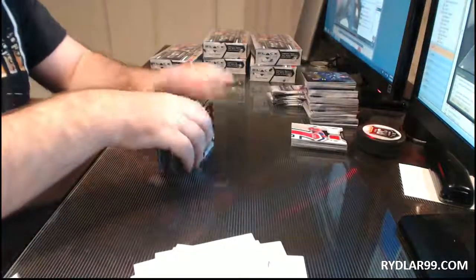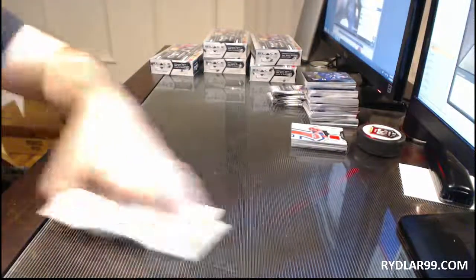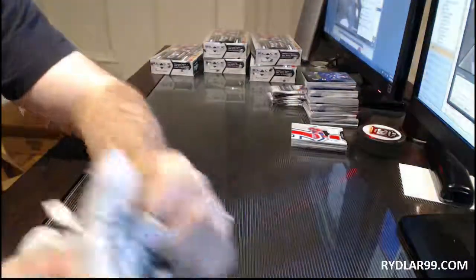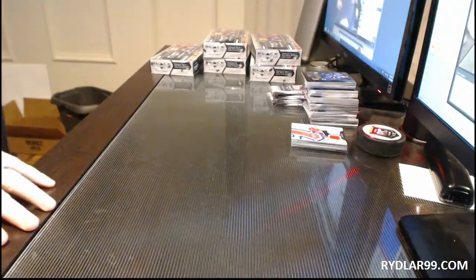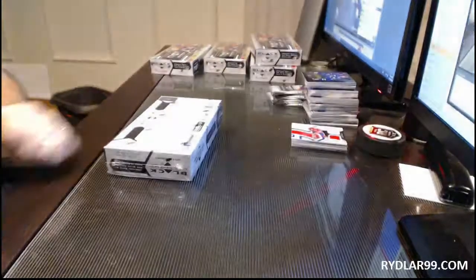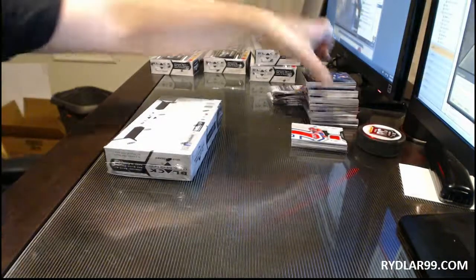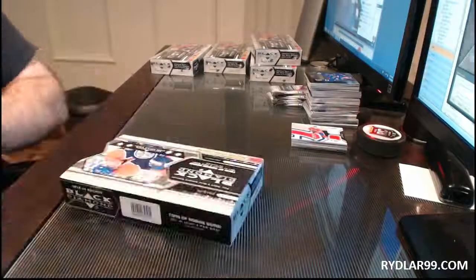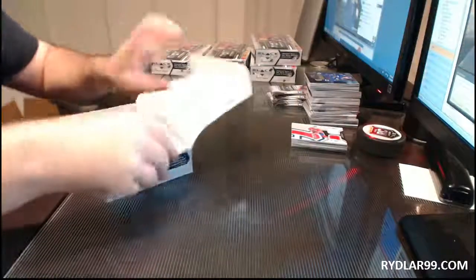If anybody's trying to figure out what the record is for quads in a box, that one might do it right there for the year. Three quad rookies, 4 quad all-stars. I've never seen that many. Which means we get nothing in this one. It has to even itself out.